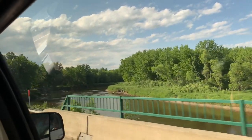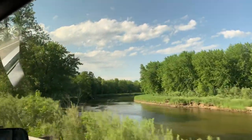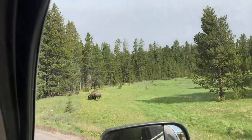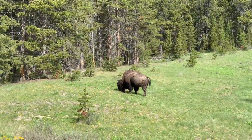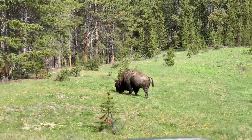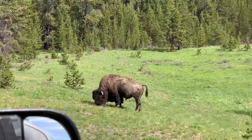Mississippi River. That's the Mississippi, huh? Mighty Mississippi. Looks muddy. Clear okay up here. Heck out of me. Got a buffalo. How are we gonna go? Boom.